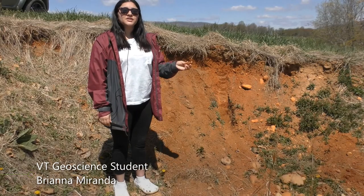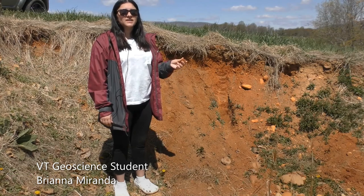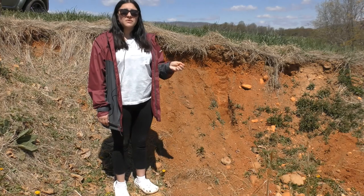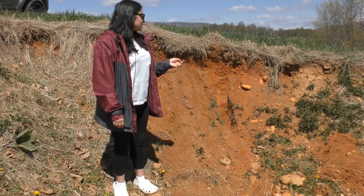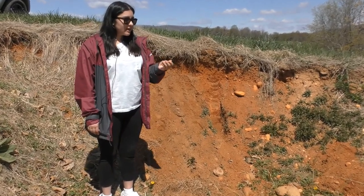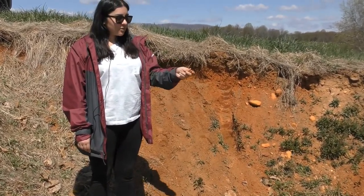I'm standing here at the 128-meter terrace, which is the highest terrace at Kentland Farm. Now, this terrace has been exposed to the most amount of weathering because it's the oldest, and that has resulted in a very dark red color, which you can see here. The sandstone in this area has been weathered so extensively that it just crumbles at the touch.